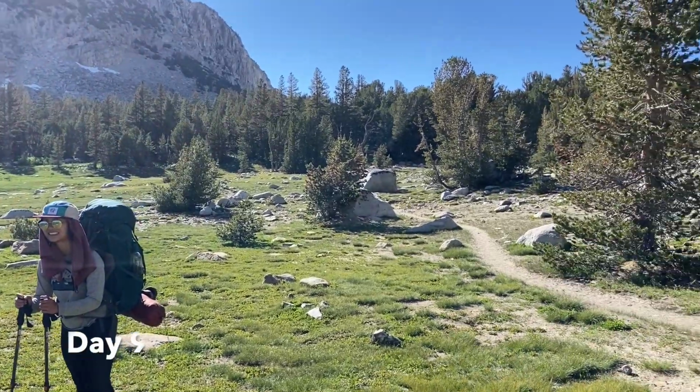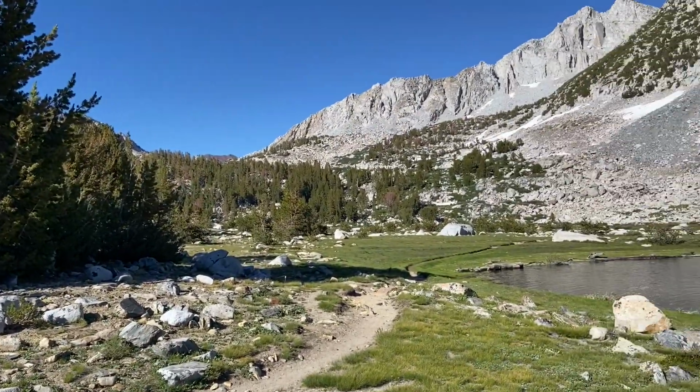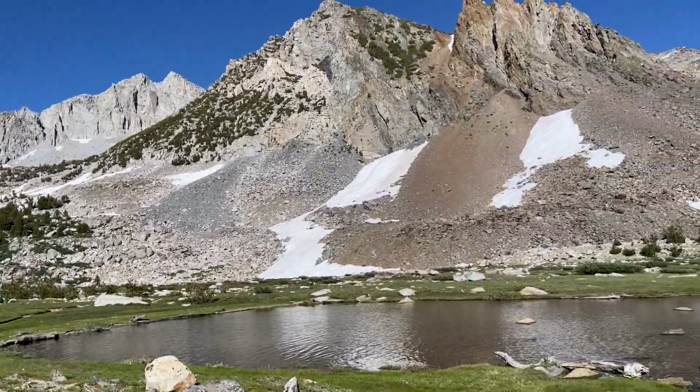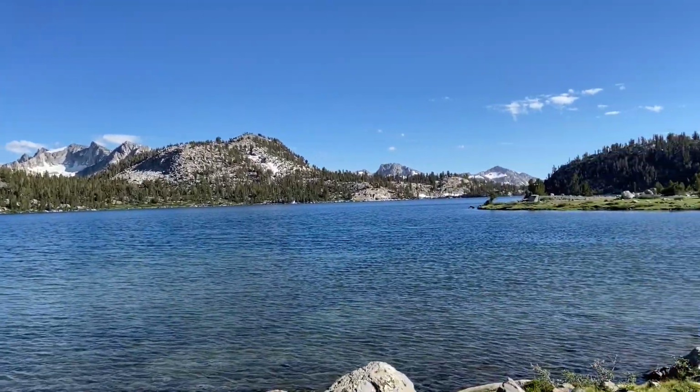We're at Lake Virginia. This place might be the most picturesque lake I have ever seen in my entire life. Look at this.